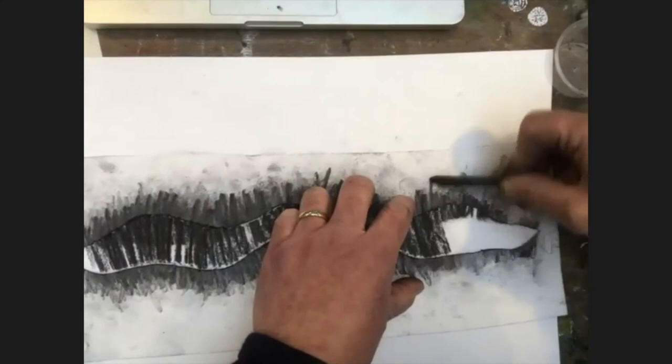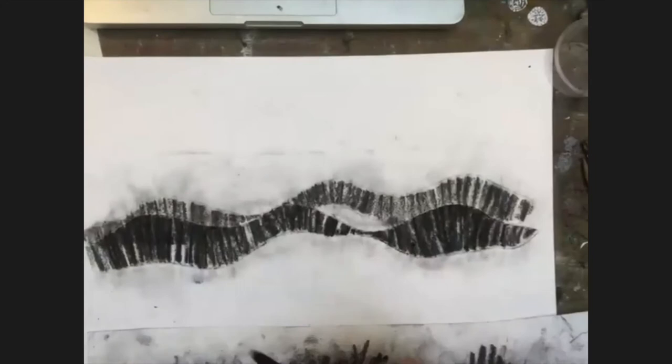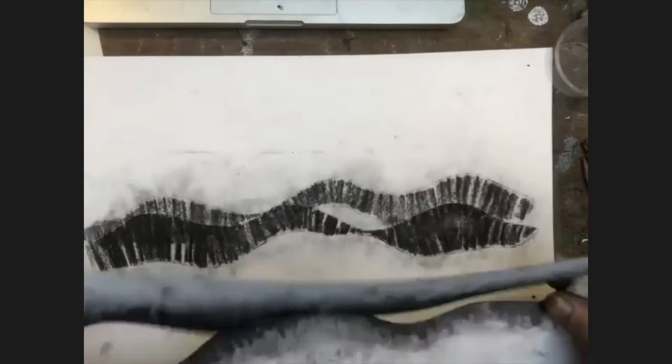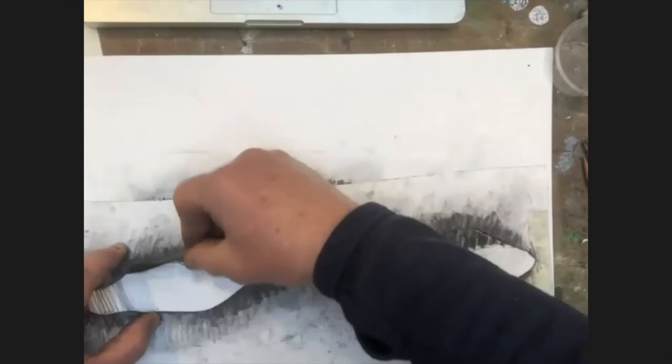Okay. And you start to get, see it overlaps, you get these nice things happening. You might, you know, rub it with your finger a wee bit, whatever. And so the top I did with the charcoal, and the bottom I did with the graphite stick, on the one that I've shown you as part of mine at the start.